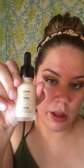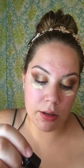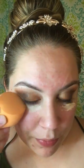So I'm going to go in with my NYX Total Control. I've been trying this. This looks like almost white in this bottle. This is in the shade Vanilla. And I've been trying this one out. I've had it for a little while, actually. And I just haven't been using it because I've been using the L'Oreal Pro Glow, which is one of my favorite foundations. I don't really use almost anything else.